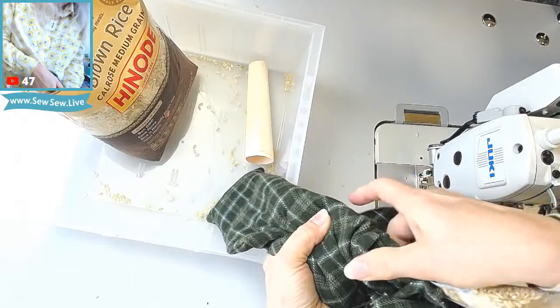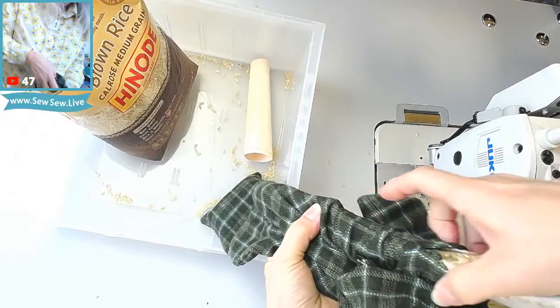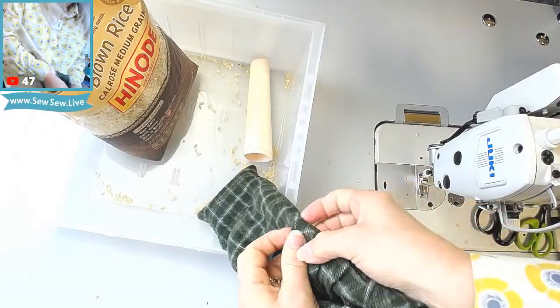This slid out of this compartment and it didn't get full. So we need to slide it back in. This is a nightmare. I hate this.